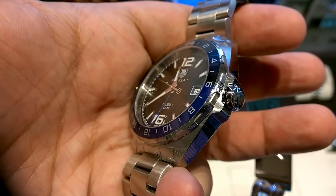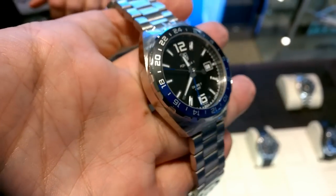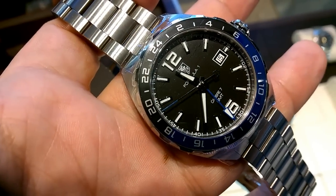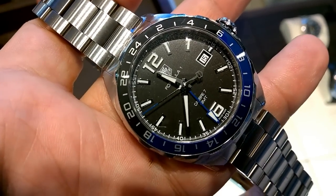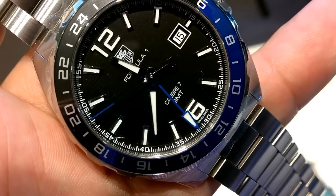And I gotta tell you, if you're a young man in your 20s, I reckon the Tag could fulfill the need beautifully. Absolutely beautifully.